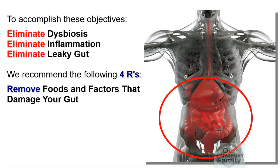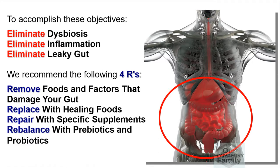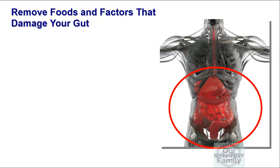Remove foods and factors that damage your gut. Replace with healing foods. Repair with specific supplements. Rebalance with prebiotics and probiotics. So let's get started with our first R, which is remove foods and factors that damage your gut.